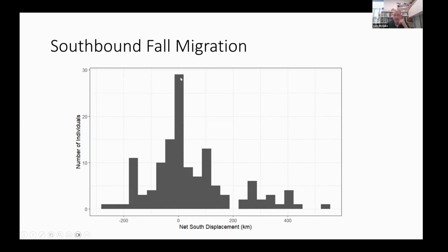We've got a bunch of these bats where the challenge is that we are just gluing these tags on, and many of these tags just fall off. So these are bats that almost certainly the tag just fell off before they really got anywhere. So not pay too much attention to this. But there are some of these bats out here that the last time we saw them, they're actually quite a ways north, 200 kilometers north of where we got them. So lots of variation.